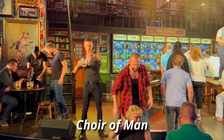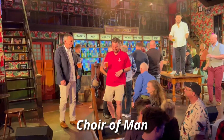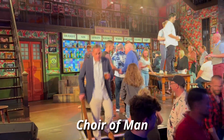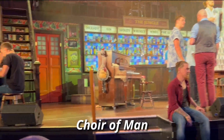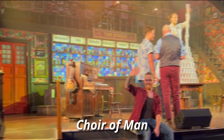The Choir of Man is the featured musical on the Norwegian Escape. It is so much fun, and the fun begins as soon as you enter the theater. They have a working beer tap set up on stage, and they invite the audience to come up and get a complimentary drink before the show starts.